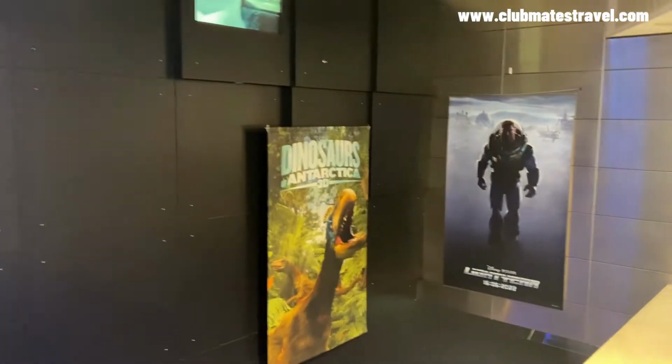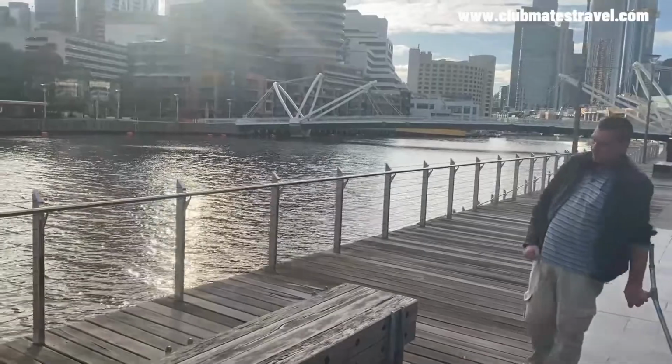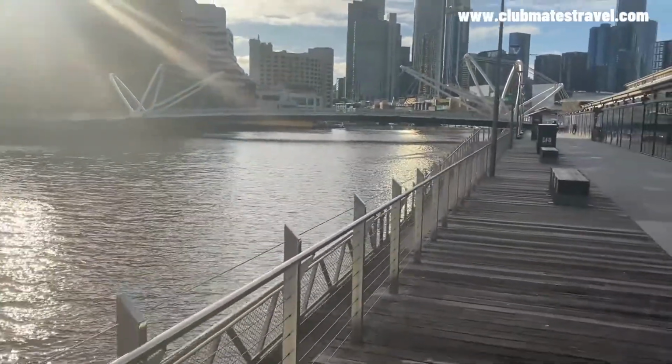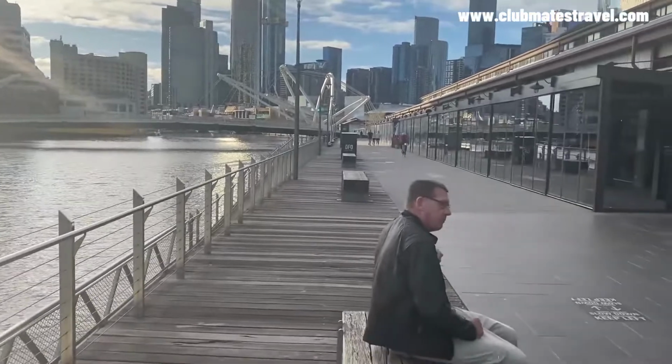So it's a little bit early for us to hit DFO, but we are waiting with bated breath overlooking the Yarra River. We've just been discussing what we're doing today, so it's a DFO day today and then we're going to go to Artvo. So Artvo is a bit funky and weird, but we will learn about that very shortly.